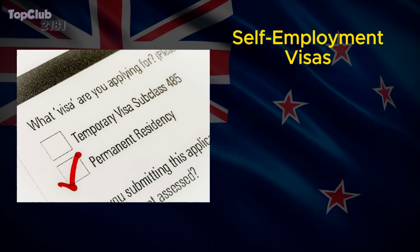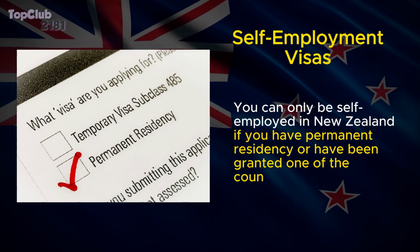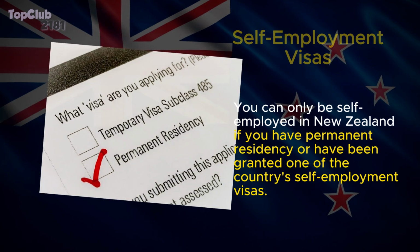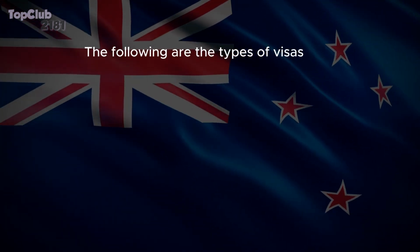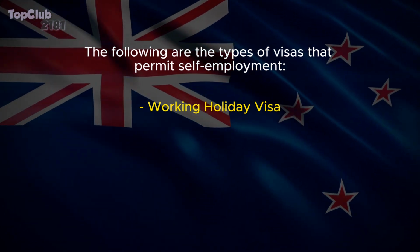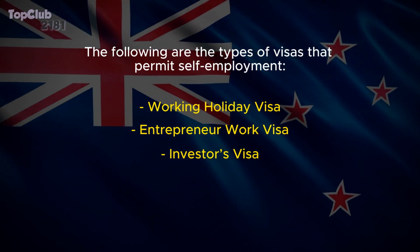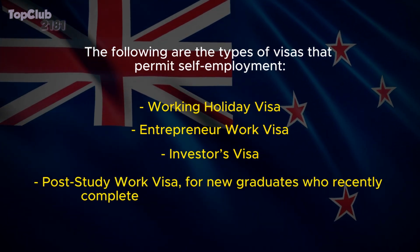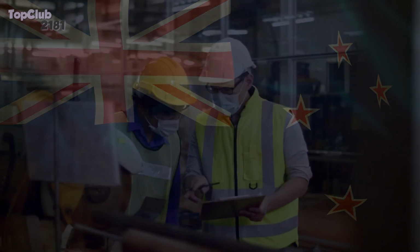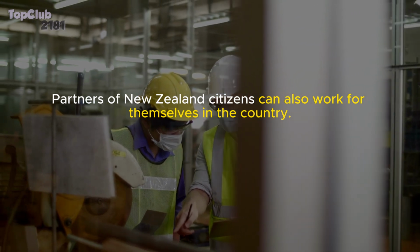Self-employment visas. You can only be self-employed in New Zealand if you have permanent residency, or have been granted one of the country's self-employment visas. The following are the types of visas that permit self-employment. Working holiday visa. Entrepreneur work visa. Investor's visa. Post-study work visa, for new graduates who recently completed a qualification in New Zealand. Partners of New Zealand citizens can also work for themselves in the country.